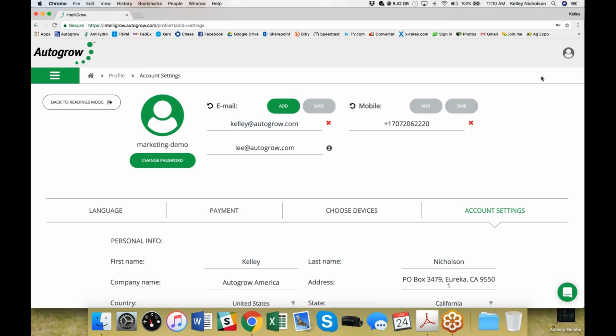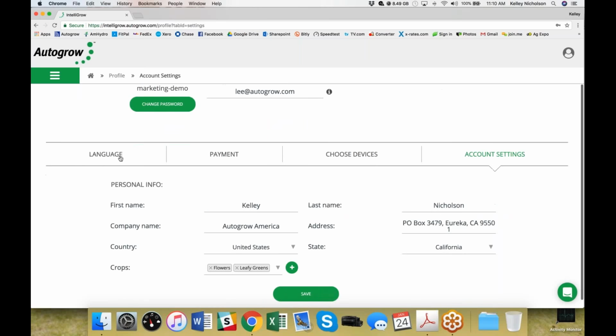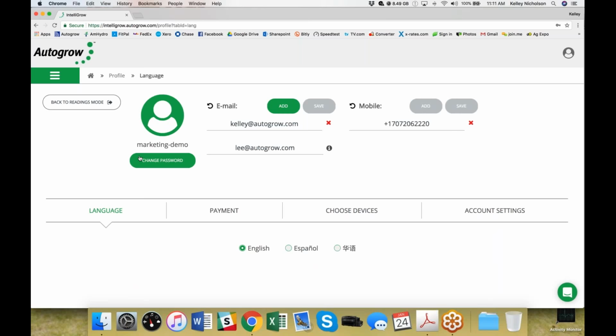So right now, we've got the ability to add up to 3 different email addresses, which is fantastic for your growing facility because you may have an administrator, the head grower, and then another grower or employee that all need to know if something goes wrong so that everybody can go fix it. And you have the ability to get texts if something was to go outside of your set points, like I mentioned earlier. We have currently 3 languages. So you have English, Spanish, or Mandarin.